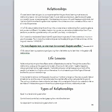Life lessons. Relationships help bring to the surface a variety of aspects about ourselves. Through the course of any relationship, we are given the opportunity to deal with some of what we term negative aspects by changing and healing them. Most relationships do not last because one or both of the people involved are unwilling to work on themselves. It is much easier to point the finger or blame one another for your own shortcomings.